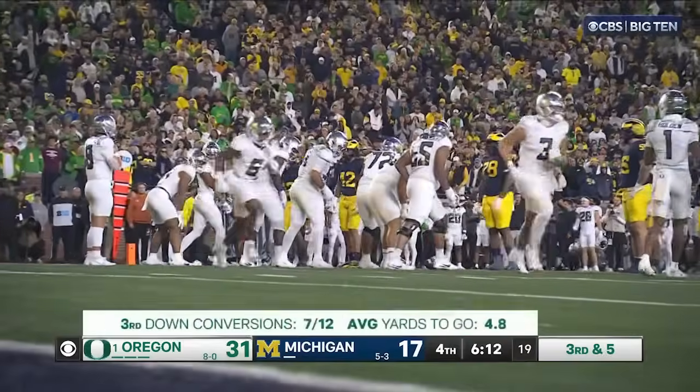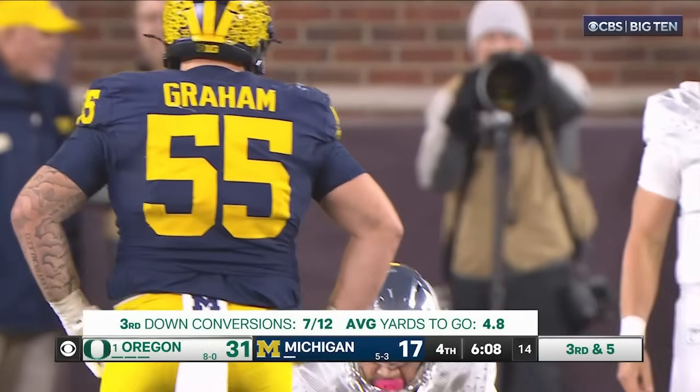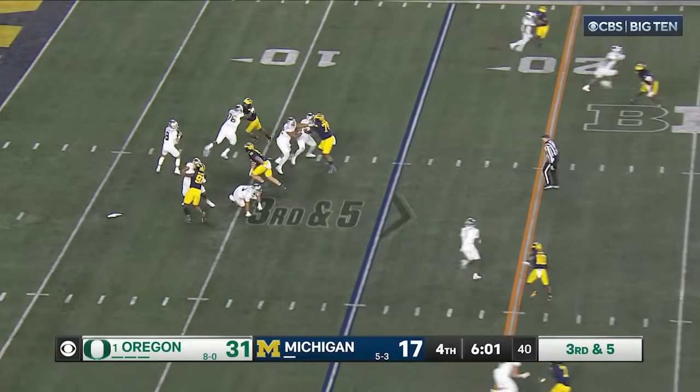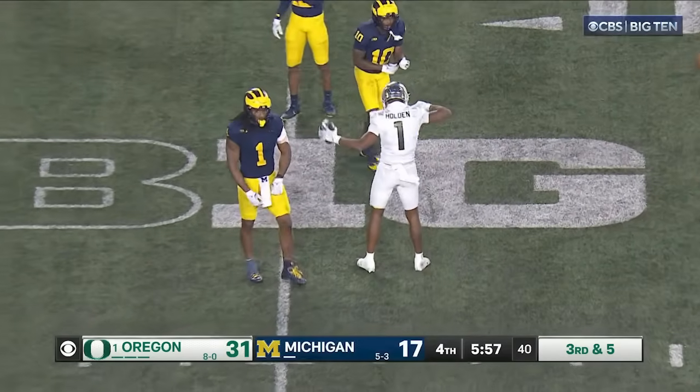Sometimes you don't need to be 6'5" at tackle, right? You just, boom, get under people and push people around. That's what he does. Now he's in a stand-up stance on 3rd down and 5. Gabriel, he's coming after Gabriel, but he completes it. And it's a first down to Trayshawn Holden.